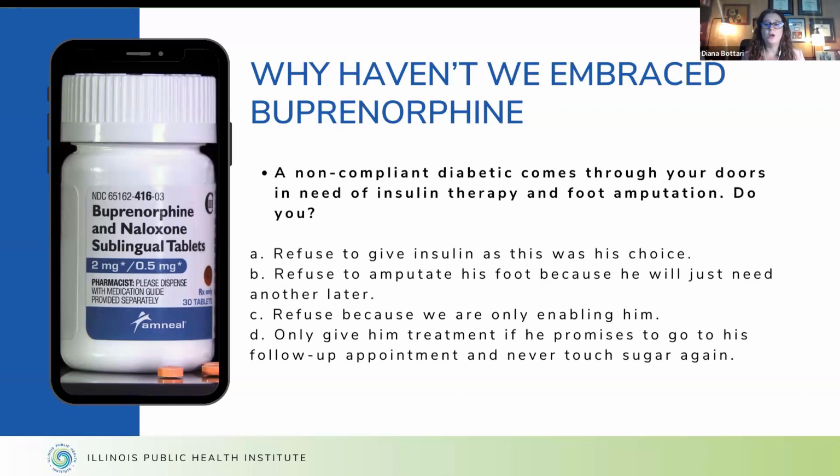You're not helping him at all. This is tough love, right? We got to do tough love for this patient. Or do you only treat him if he promises to go to his follow-up appointment and to never touch sugar again? Because if he can't make those promises, you're not giving him the insulin. And if any of those things sound ridiculous to you, now just switch those words around a little bit, okay?